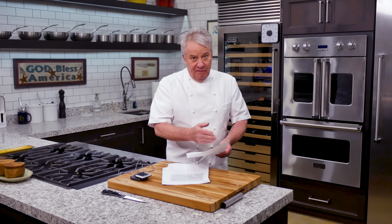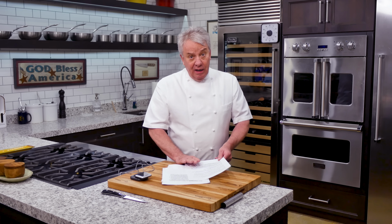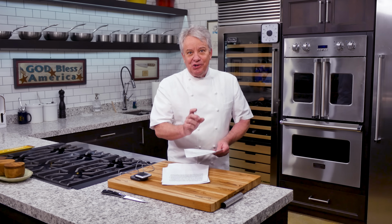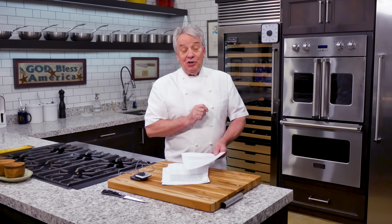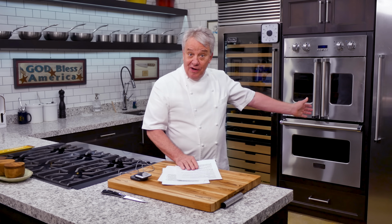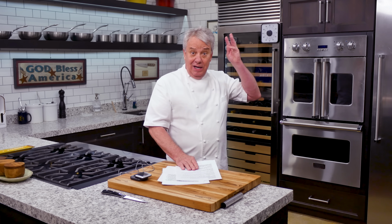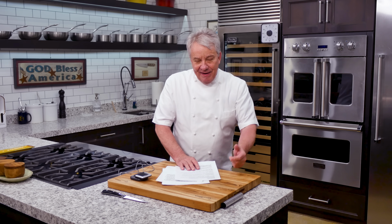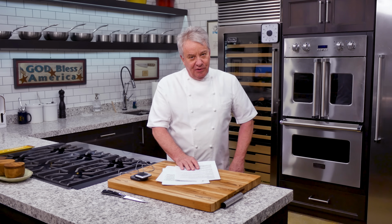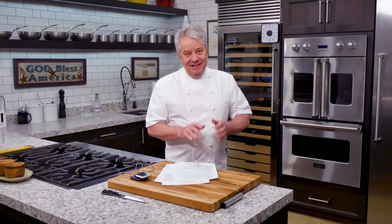You can make them the day before. You can make them 3 days before. And the secret is to make sure they are room temperature before you serve them. If they're in the fridge or the freezer, you can keep them in the freezer for 17 years. But if they're in the fridge, take them out at least 4 or 5 hours before. They have to be room temperature for you to serve. Cold chocolate doesn't taste like anything.